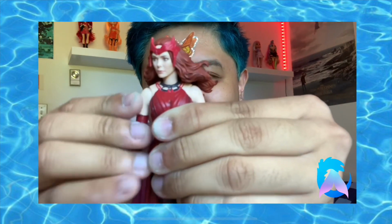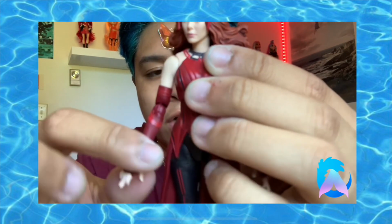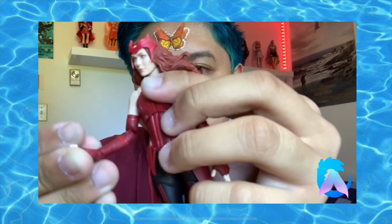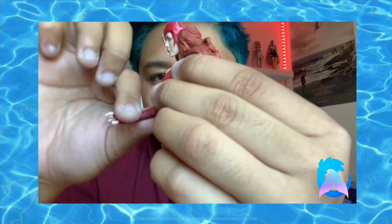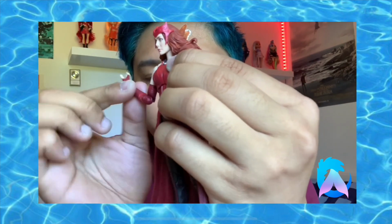Her arms, of course, go forward and out, just like you would expect a superhero to be able to do. She does have a joint in her elbow as well, so she's able to go up. Oh my god, that is an impressive amount. And you're able to go all the way down, and here you're also able to turn their arm around.